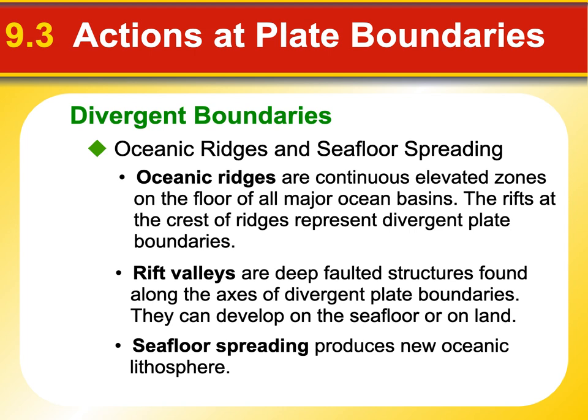Okay, something called a rift valley is a deep faulted structure found along the axes of divergent plate boundaries. These can be on sea floor or on land. So wherever there's rifting going on, you have what's known as a rift valley. It's the big depression that's between the oceanic ridges. There's a huge rift valley on the surface there in Africa, known as the African Rift, and it's visible from space. It's a big gap. We'll talk a little bit more about that here in a minute.